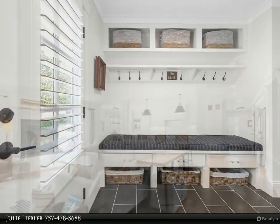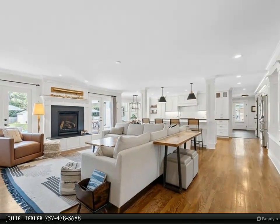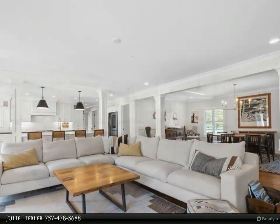Completely redesigned and renovated to the highest of standards in 2019, this home is perfection and ready for you to move in and enjoy. For more information, review the details below.